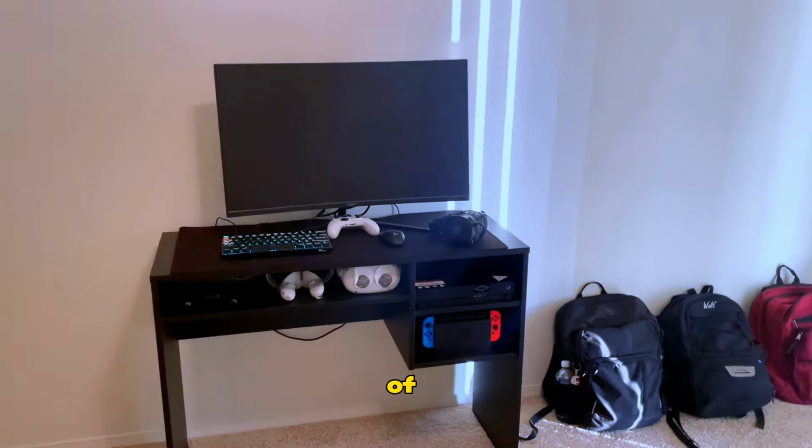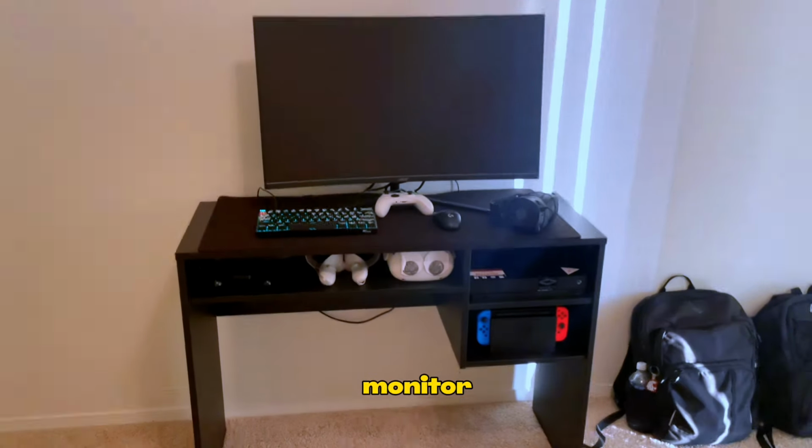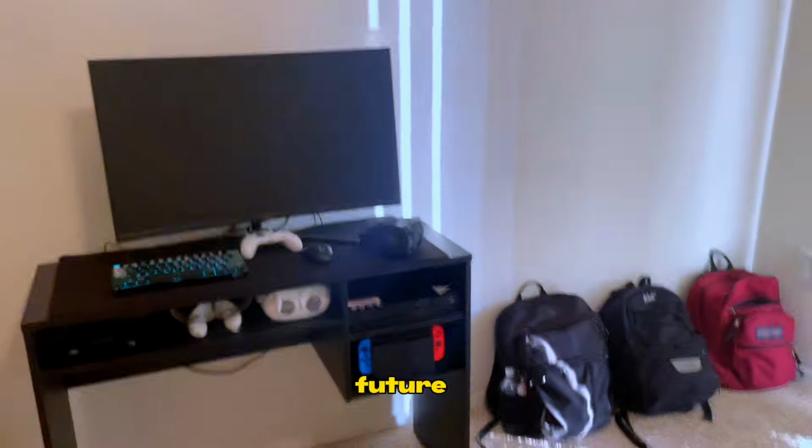Okay, just got all of the gaming stuff back up, and I really like how it looks. The monitor is pretty big, but that's okay. We can get a desk mount in the future.